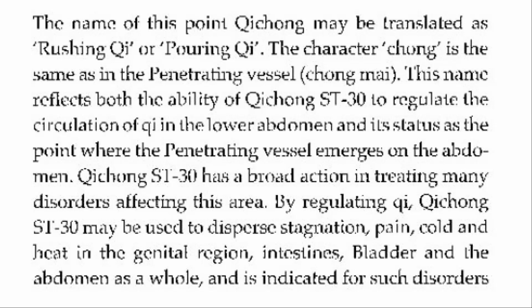The character chong is the same as in the penetrating vessel, the chong mai. This name reflects the ability of Stomach 30 to regulate the circulation of qi in the lower abdomen and its status as the point where the penetrating vessel emerges on the abdomen. Stomach 30 has a broad action in treating many disorders affecting this area.